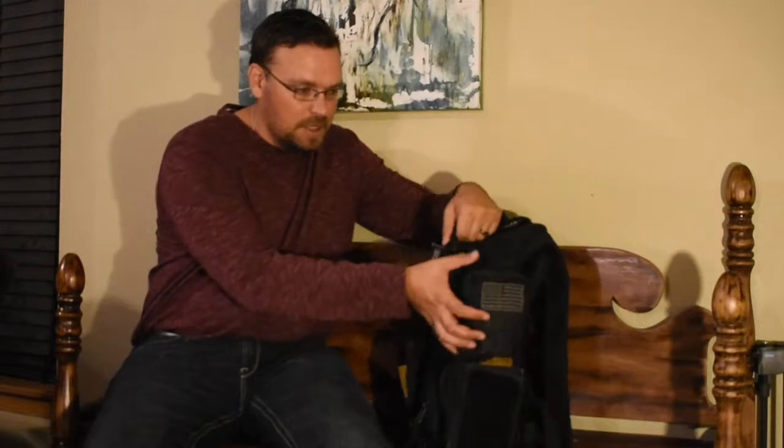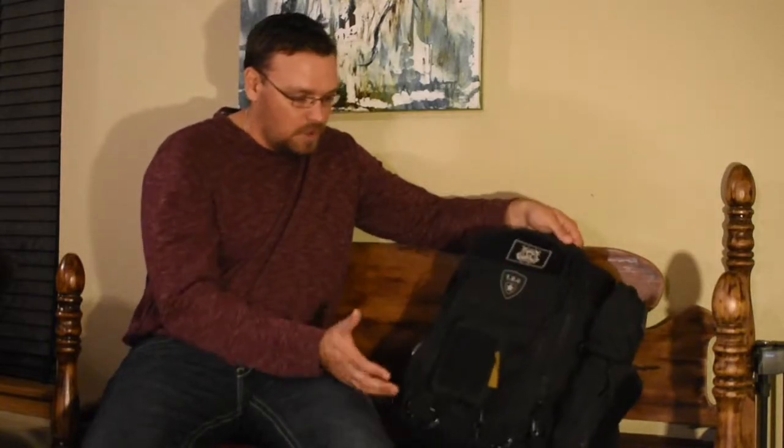Again, this pouch I got off of Amazon, so I won't really talk about it much other than it is just your standard Molle pouches. So it's a great example of how you can get extra pouches to go on these bags.